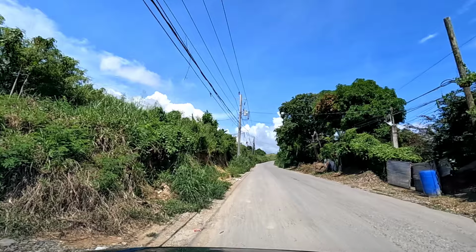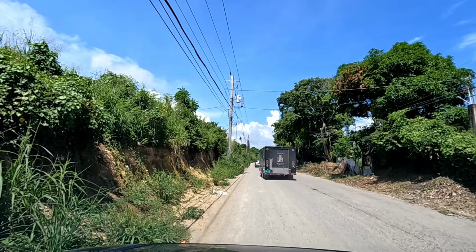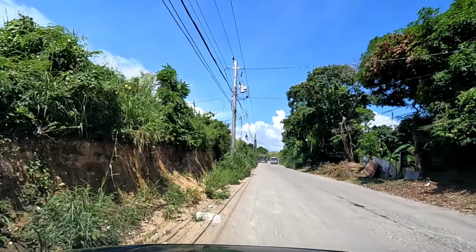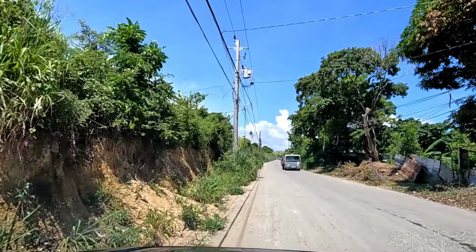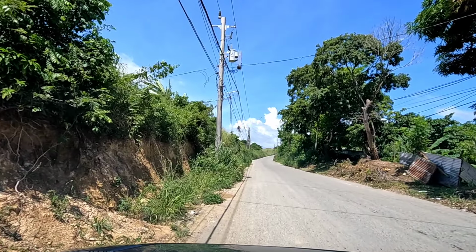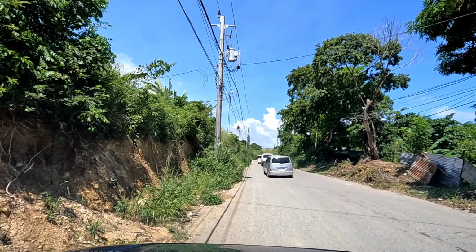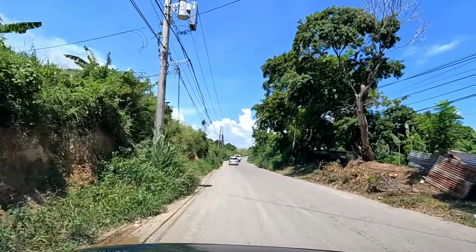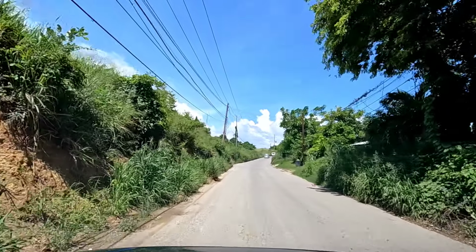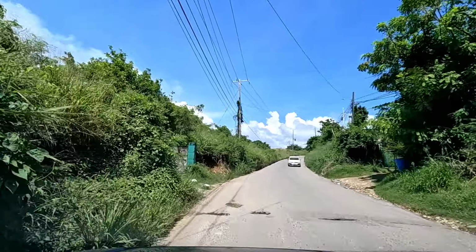And remember, this is the main road. They need to come and do the minor roads also in the communities, because they're in very bad condition. Even yesterday I was driving through a retreat scheme, and believe me, the condition of the road, well, very, very bad. I don't know who is responsible for all the scheme roads, but they need to come out and do something about them, because people are paying tax and everything, and the roads are in some very bad condition.